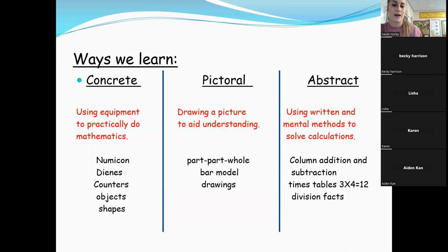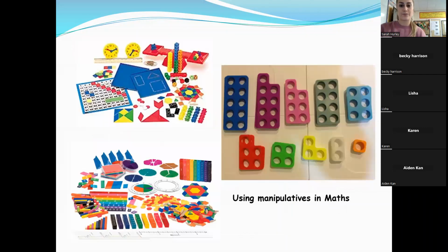And once they've grasped that, we move on to the abstract, which you can see is 3 times 4. It's more of the written equation rather than drawing or anything else. But all of these are equally important, and that is what we use.